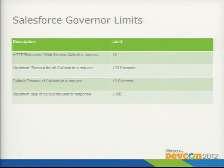And we've been working with, obviously, Alfresco engineers to figure out the best ways to do those things. But when you think about it, it makes sense from a Salesforce.com perspective as well, right? For the people that are developing on top of that platform, there has to be some type of governance limits to maintain performance.